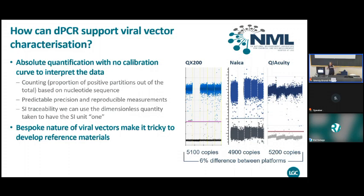So how can this actually work? Well, with your viral vectors, they're very bespoke, yeah? So if you produce one batch for one particular vaccine, your transgene between your ITRs is completely different to another batch, which is maybe being generated to do a totally different function. And so the idea of how we can use quality control and design assays is pretty challenging.